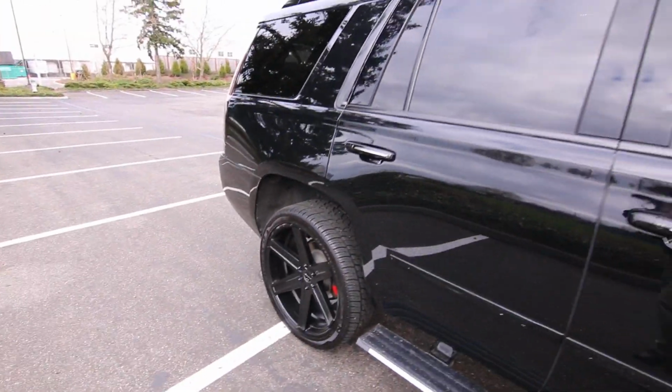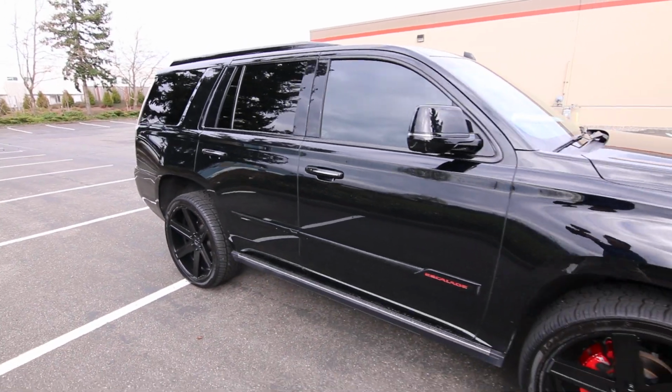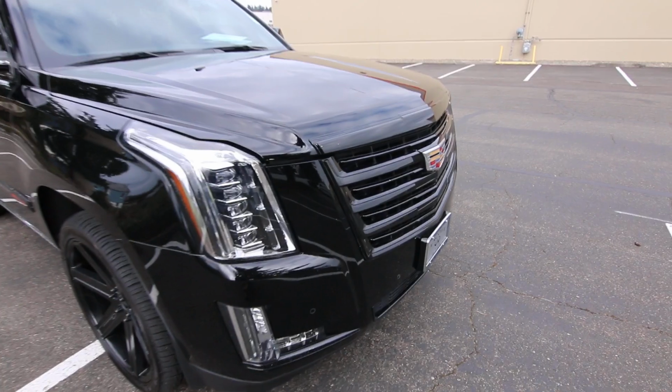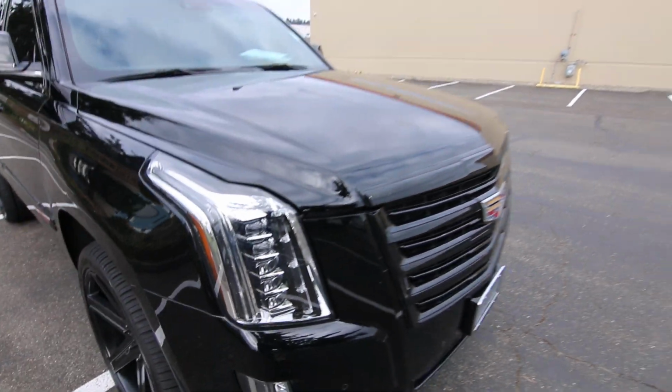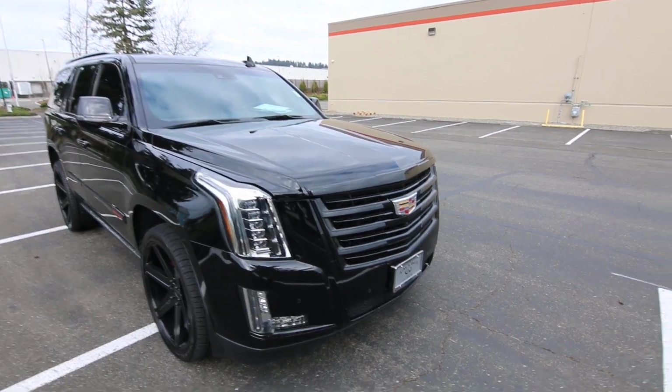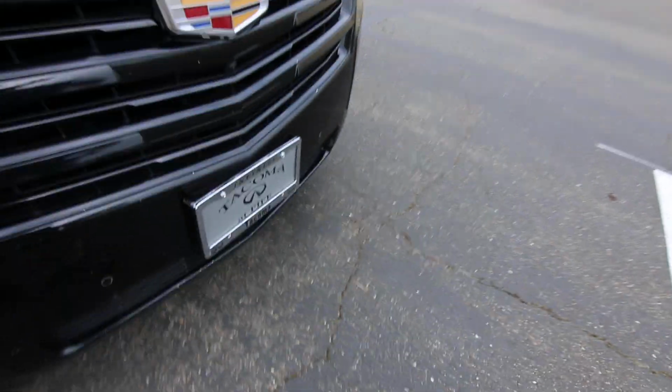This one is backed by a 5-day, 100% money back guarantee. You want to make sure that you're happy with the vehicle you purchased from us. Absolutely stunning vehicle. You have automatic LED headlights, backup collision mitigation, forward collision mitigation. You have a magnetic suspension for amazing ride quality.